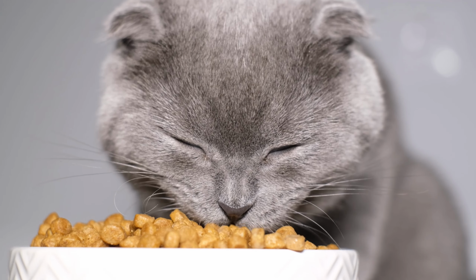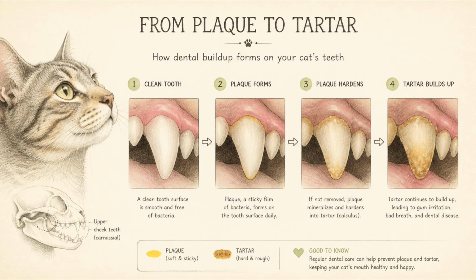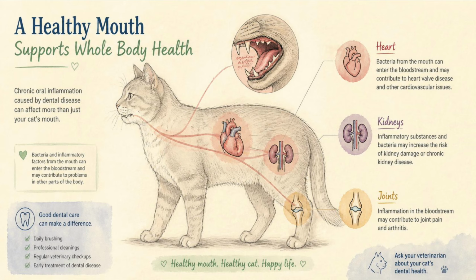Imagine having a toothache every time you chew, but never being able to tell anyone. That's the reality for many cats. Over time, plaque and tartar allow bacteria to build up, leading to gum disease, painful chewing, and even tooth loss if left untreated. Research also suggests that chronic inflammation in the mouth may affect other organs throughout the body.